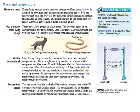You are most familiar with the Fahrenheit temperature scale, F. Scientists use the Celsius scale, C, and Kelvin, K, to describe temperature. In this book, we will use the Celsius scale. Figure 1.4 shows a comparison between the Fahrenheit and Celsius scale. As you can see, the boiling point of water is 100 degrees on Celsius and 212 on Fahrenheit.